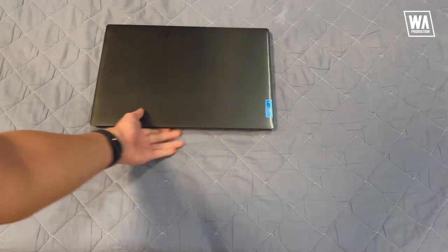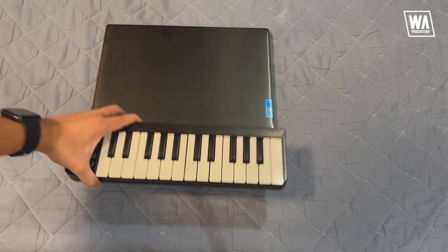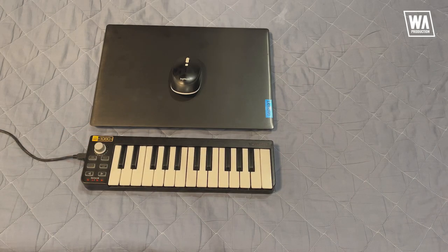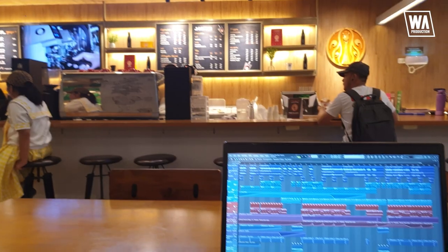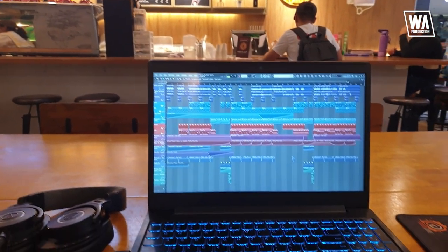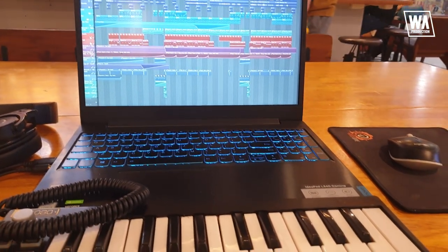My on-the-go setup consists of a 15-inch gaming laptop with almost the exact specification of my desktop computer, a 25K mini keyboard, mouse, mousepad, and an Audio-Technica M40 headphone. This is my setup when I go somewhere to finish my work because sometimes I feel so isolated that I want to be surrounded by other people.